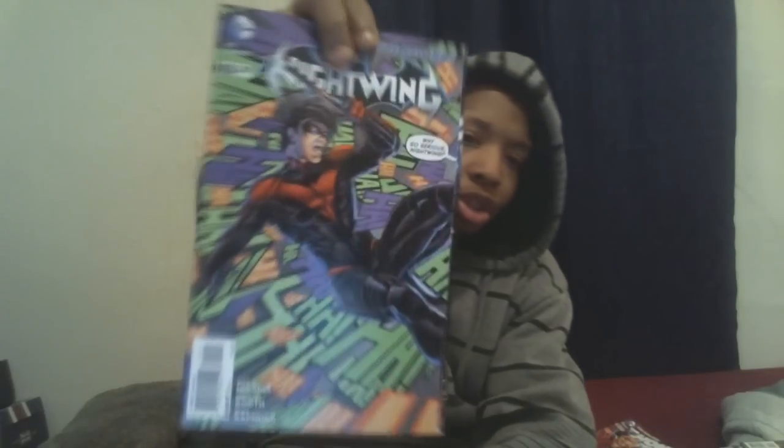So we move on to Nightwing number 19. Kyle Higgins and Brent Booth is the artist on this. I like Brent Booth's artwork, but I don't think it looks good for Nightwing because Nightwing just did not look his age. You know, Dick is supposed to be in his late 20s or so? He looked more like he was damn near 19. It just didn't look right. But basically the cover is "Why So Serious, Nightwing?"